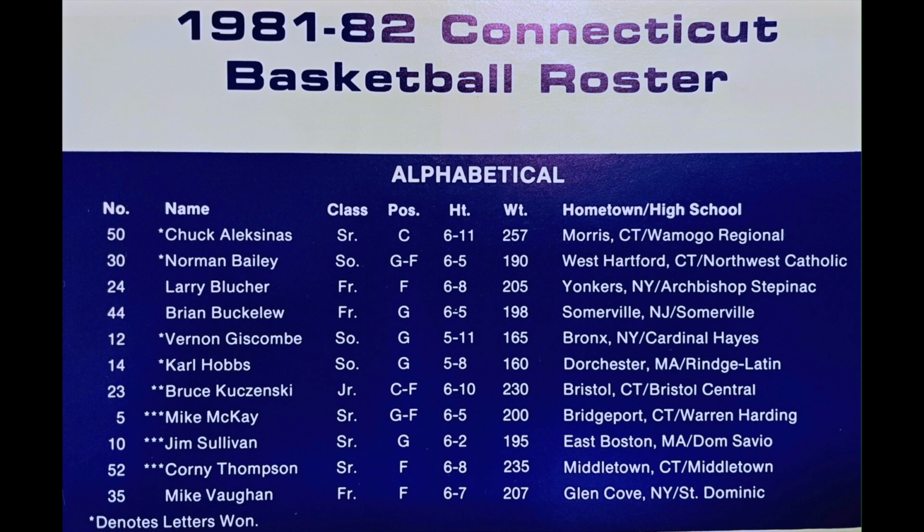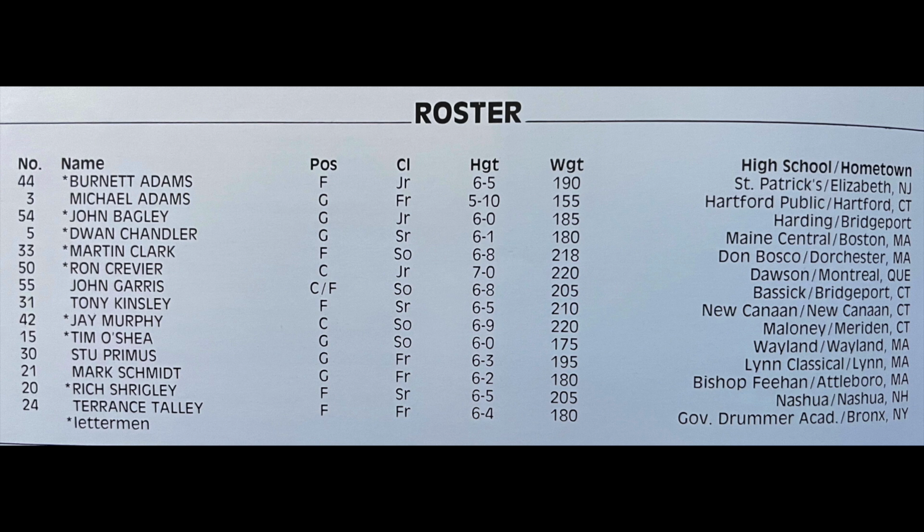4:52 to go, and Murphy will be on the line to shoot 2 on the season. Murphy is shooting 74% from the free throw line, 79% in Big East competition, and he hits his first shot. Murphy's been hot as of late, brought his average up to 10 points a game by scoring in double figures in his last 6 contests. 20-19, BC up by 1. Missed second shot, and Connecticut pulls down the rebound in the form of Corey Thompson.